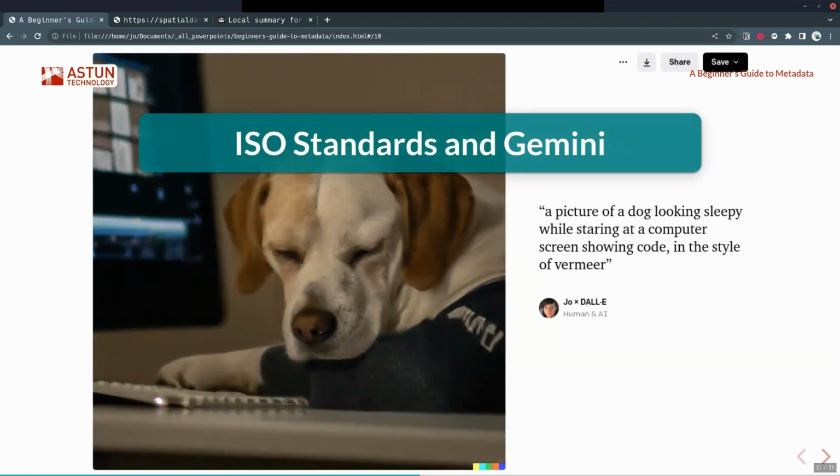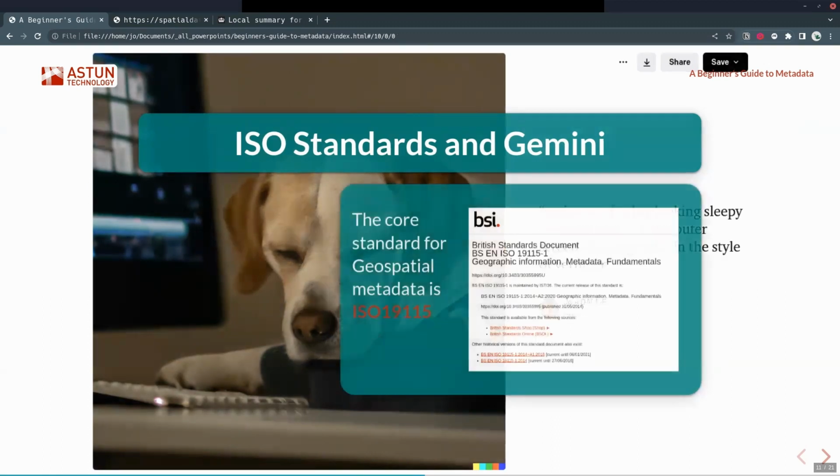So in the UK, there are a couple of standards that you'll commonly encounter. The core standard for geospatial metadata is ISO 19115. That's where the standard's actually defined in the Unified Modeling Language. It's a British Standards Institute standard. Unfortunately, it costs quite a lot of money to buy the paper version of it. So luckily, you don't tend to need to.